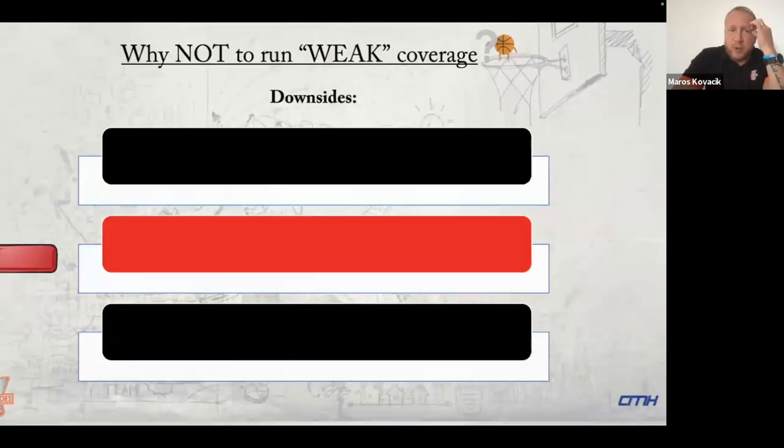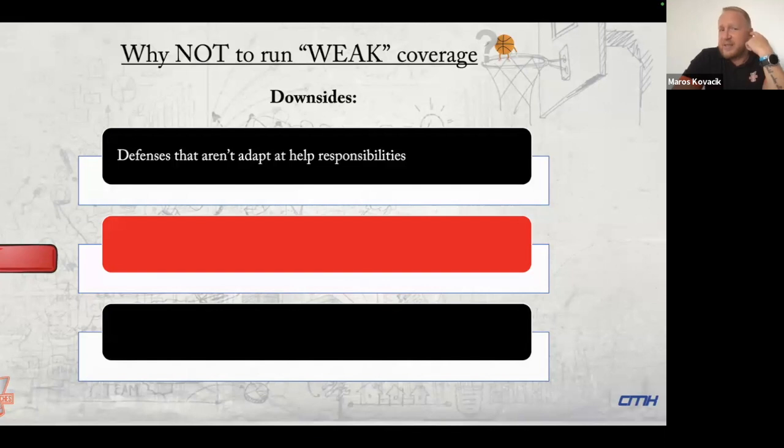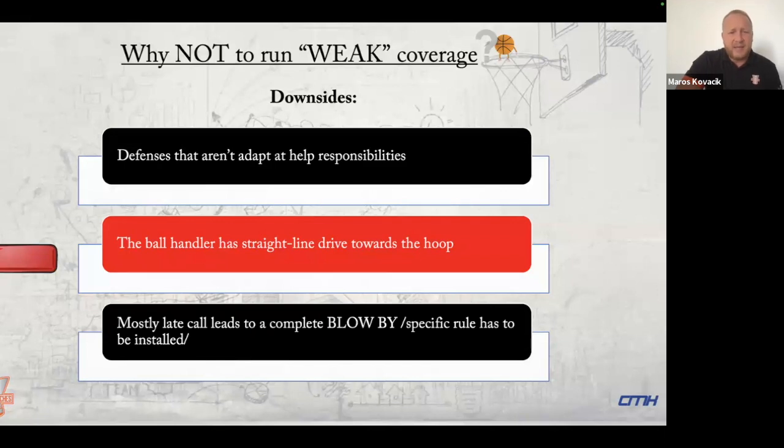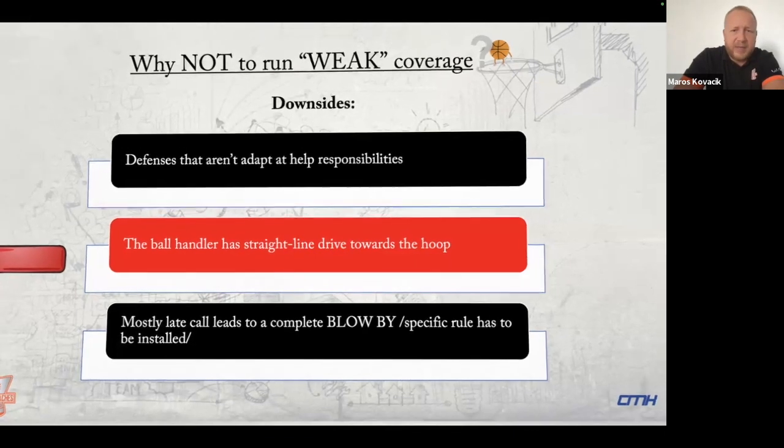Same as I said before, of course, a weak pick and roll coverage has downsides, negatives. The first thing is that the defenses aren't adept at the help responsibilities. Another very important thing is that the ball handler has a straight-line drive towards the hoop. Especially if you guard a great driver, it's not easy to guard because you open one side, even if to the left, but still you open the driving line. And the last thing, and this is very, very important, is communication. Late calls mean a complete blow-by. And here again, I will show you one clip where the specific rule has to be installed, how to guard if there is a really big blow-by of the two players directly defensively involved in the pick and roll.